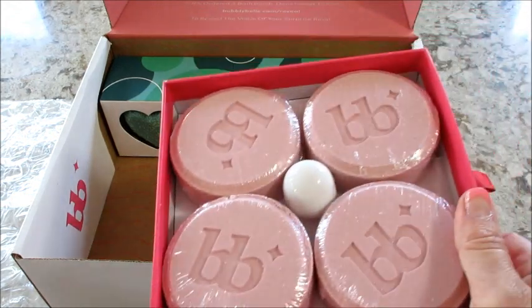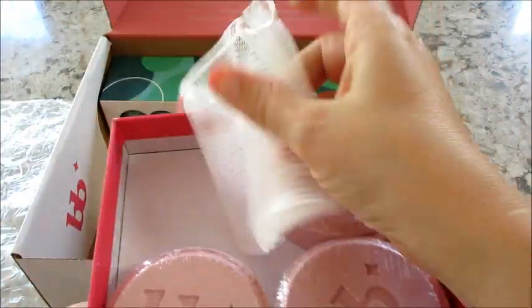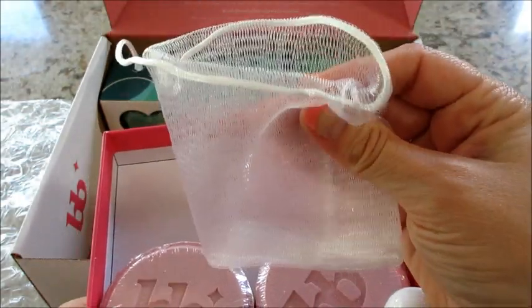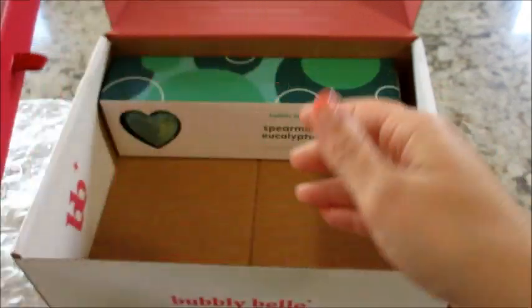Glad they mentioned that because it's kind of hidden. There's a little baggie in here, a little mesh bag. Very cool. Love that. So I will do demos of that as well.